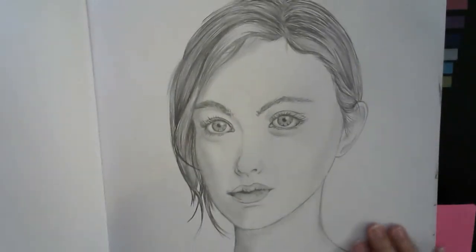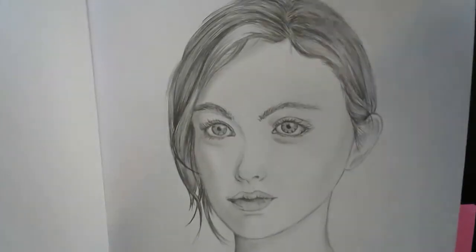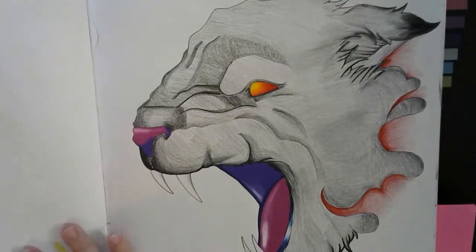This is a portrait. I found a picture of a model on Google. I liked her face. She had an interesting face. I don't think I captured it very well, but you know, it didn't come out bad, in my opinion. It could have been a lot worse, so it looks pretty good. The hair looks pretty good. There's some actual depth to the hair, I think.